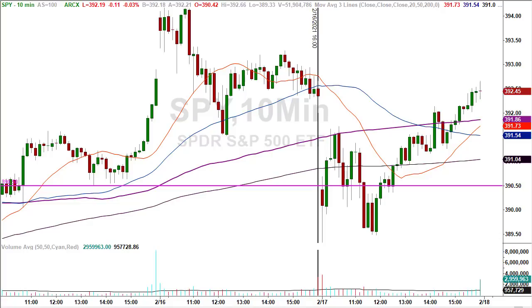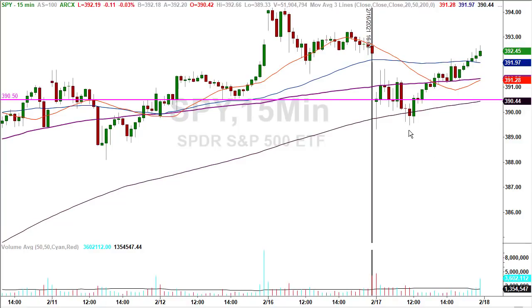While they're playing games with the numbers, what they're doing is confirming that the number is in fact the right number. They run a test of the lows. We switched over to a 15-minute chart. They run a test of the lows. They make a higher low. They get back up to 390.50. They close above, and that's the end of it. 390.50 was the pivot. If you used it as a pivot, you were long above, or at least not short.